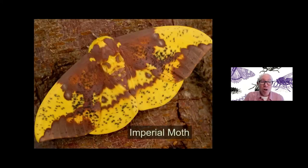The imperial moth, a very large active at night moth. And during the day, it's camouflaged in rotting leaves. So even though we might see this against a pale backdrop and think, good grief, that's a very showy, shiny, brightly colored moth, it would be almost invisible amongst leaves that are turning from red to yellow to brown.